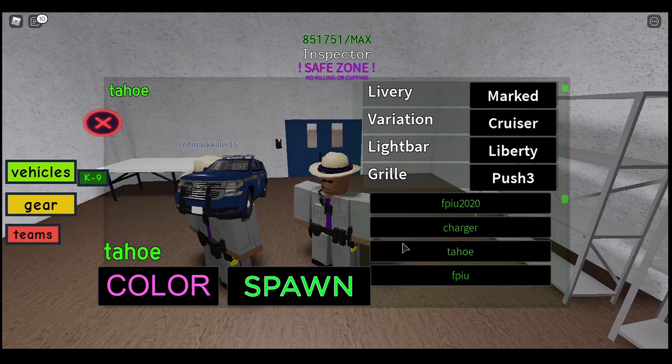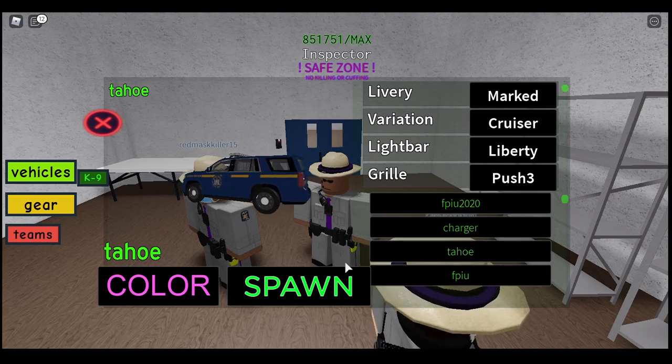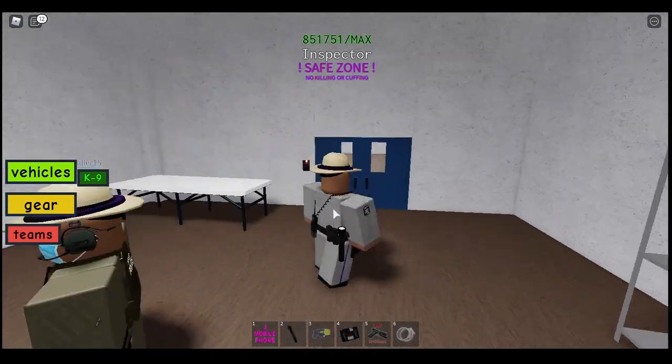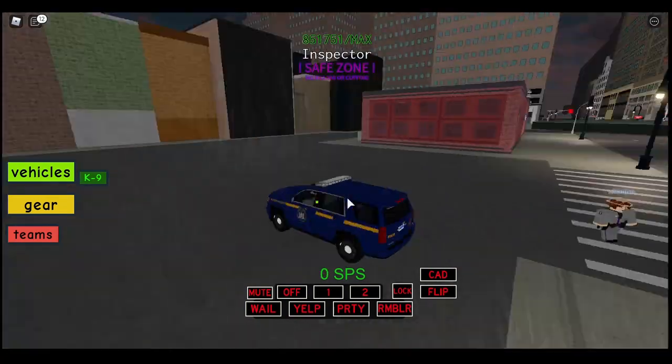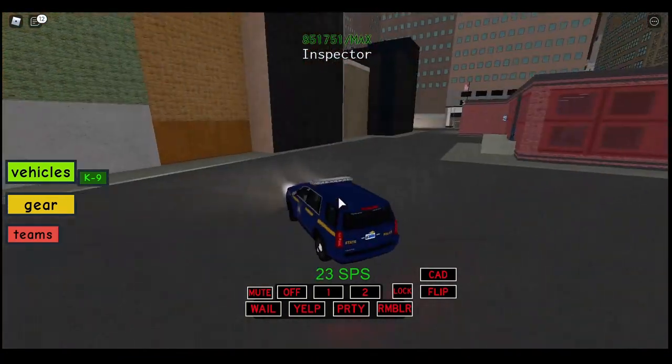A beautiful Chevrolet Tahoe. I forgot who made it for a second. Just a beautiful Chevrolet Tahoe for the NYSP. For all of you guys that want to be supervisors, here it is, ready for you to use. Here it is, the beautiful NYSP Charger. I mean, not Charger, geez, Tahoe.